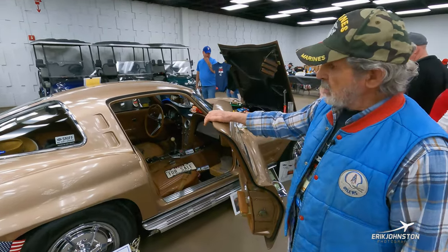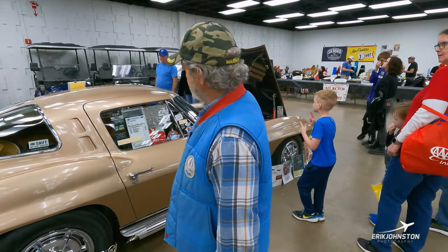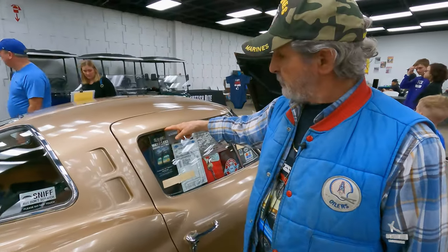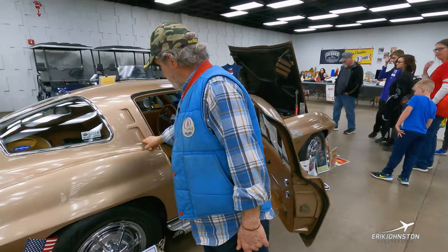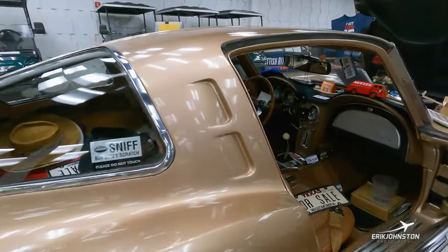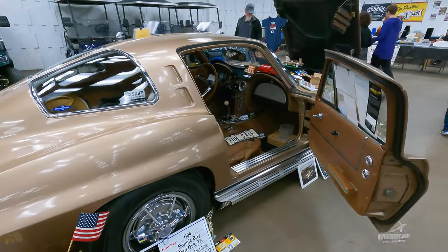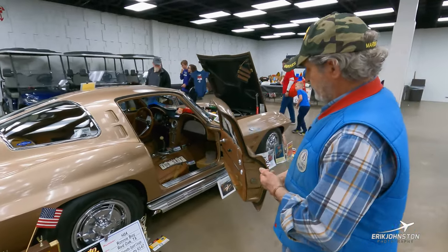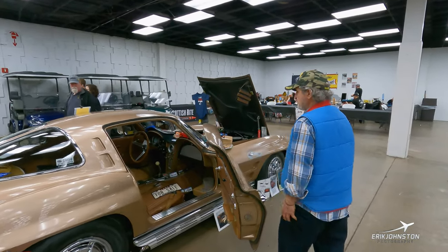The door wrapped up into the roof for easy entry so you didn't hit your head. So if this door opened here, you'd hit your head. But it wraps up into there, which makes part of the appeal of the Sport Coupe so interesting. These are fake vents, just ornaments. They should have been functional. It's a 4-speed. This car has power steering, power brakes, and power windows. We'll roll around here.